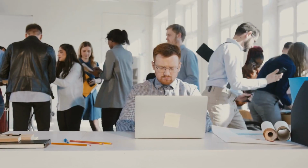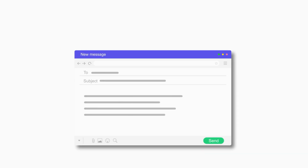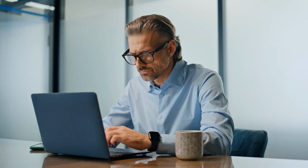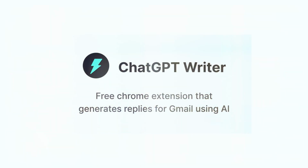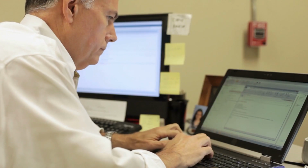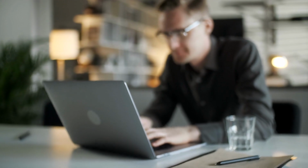Number 4. ChatGPT Writer for emails and leads. In a world where time is of the essence, who can afford the luxury of composing lengthy emails or content? Enter a remarkable Chrome extension that quickly becomes a savior for busy professionals. This ingenious tool harnesses the power of artificial intelligence to streamline your email responses, allowing you to recapture those precious minutes that often slip through the cracks of our daily routines.